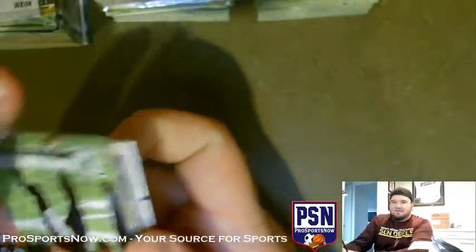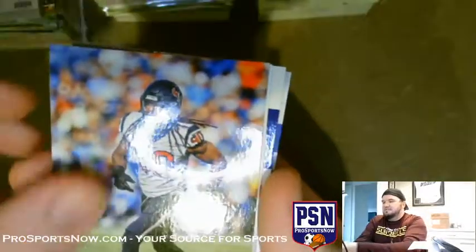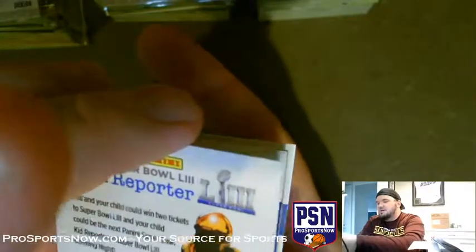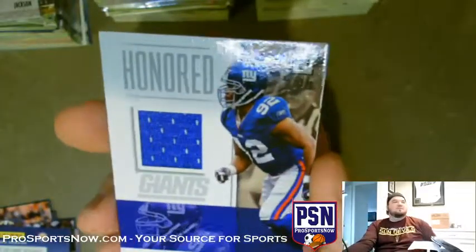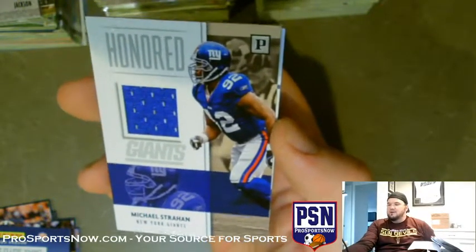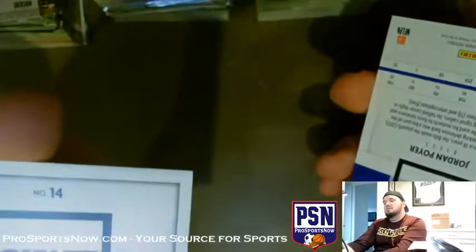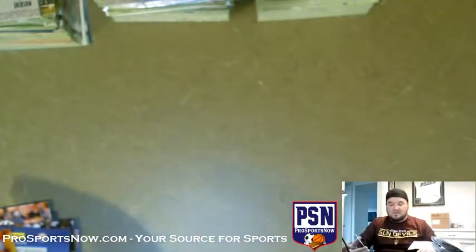Another Cardinals fan in there. There we go. All right. Drew Brees, Clowney, and here we go. We got our game used card. Man, can't get it right. All right. Here we go. Michael Strahan of the New York Giants. That's 3 hits for the Giants in this case. Second one for this break. So Michael Strahan, honored Giants. Not numbered or anything, but a really nice insert, game used card, I should say.